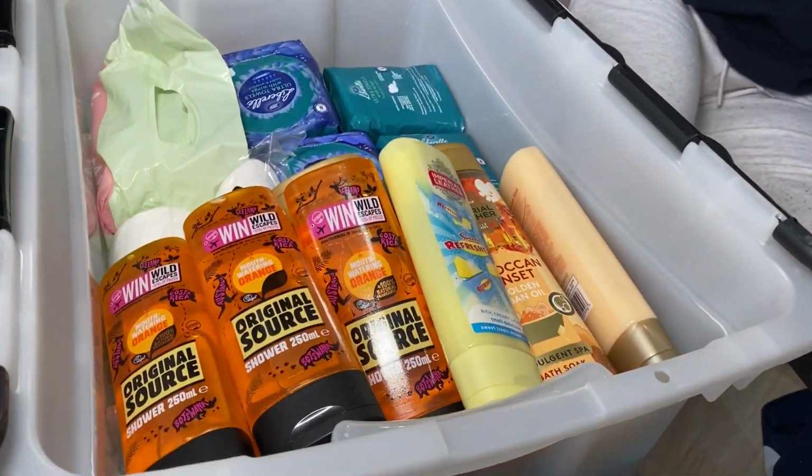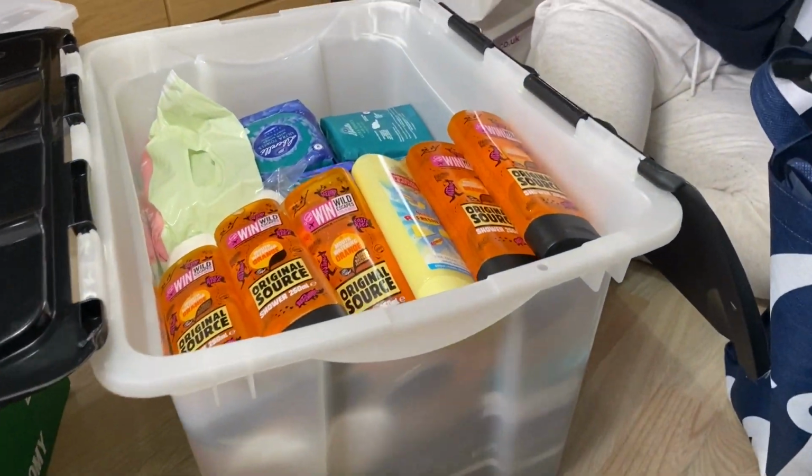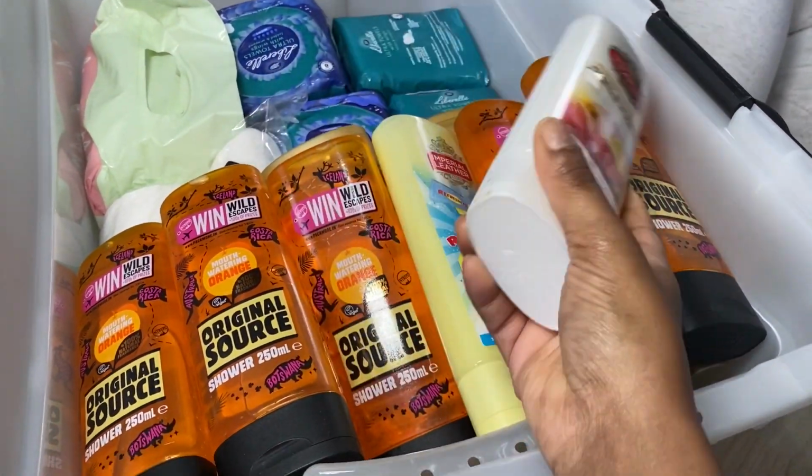We are like hoarders. The unpacking is going to take us 3 years. This is ridiculous. You know this is gonna, Jessie, we don't need this all.